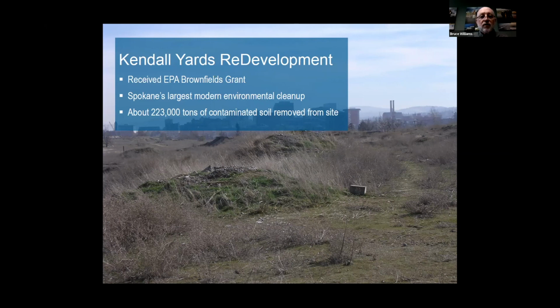And you can see the volume of contaminated soil that was removed from the site. At that time, the owner wanted a pristine site and removed the contaminated soil perhaps more than they needed to reduce the risk, but they just wanted that clean bill of health, and they thought that it would probably provide them higher property value.